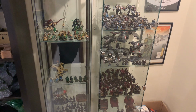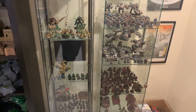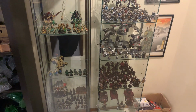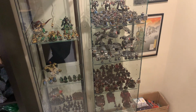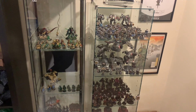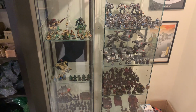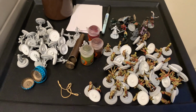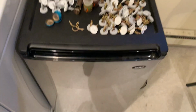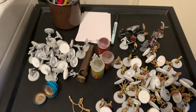Speaking of the size of my forces, this is every model I've ever painted in these two cabinets. And that feels like a lot less. I've only been in the hobby for 3 years, but I feel like I've painted more than this, but it is legitimately everything I've ever done. Here's a project. I forgot about it because it's just sitting on top of my little mini fridge here. Space is hard.